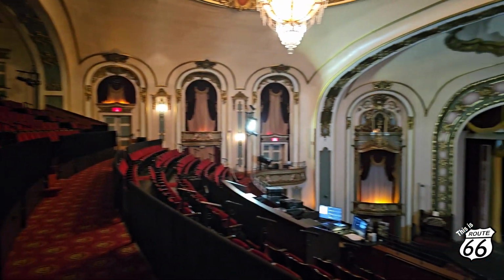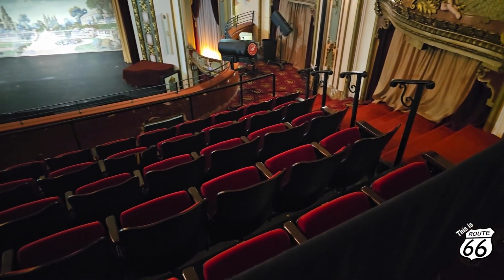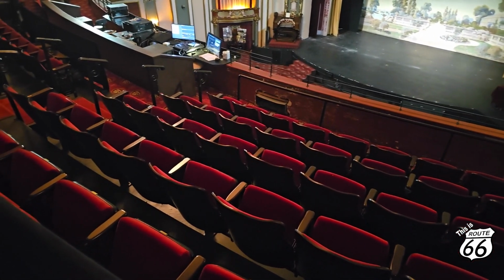And these down here, what we call the loge, are probably the best seats in the house. The sound is so good. You know, it's built as an opera house. The acoustic is incredible, and you just hear everything so well from right up here.